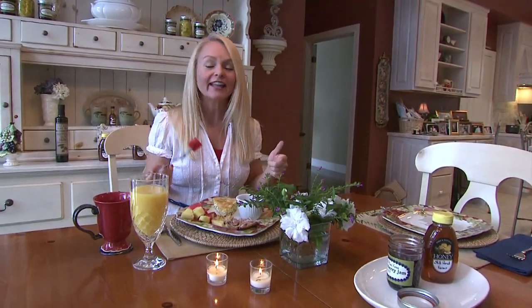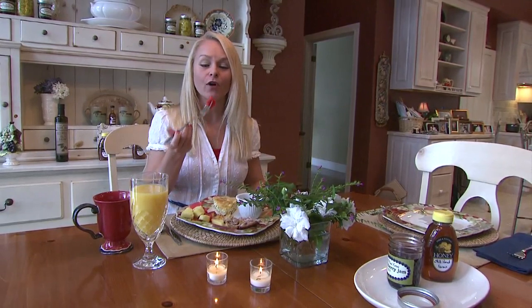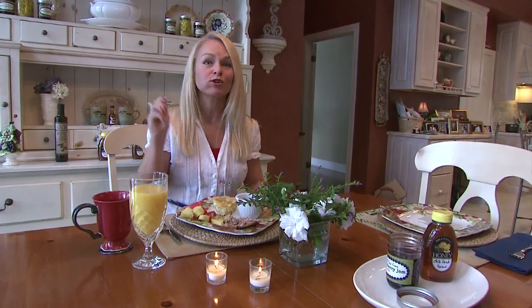Have you ever gone out to eat to a restaurant or like where we are today at this beautiful bed and breakfast and said, how did that get on my plate? Well, here at the Inn at Still Pond, you don't have to go far. In fact, some of it was grown right in the backyard.